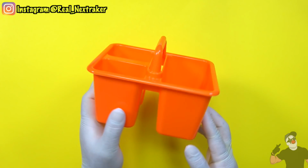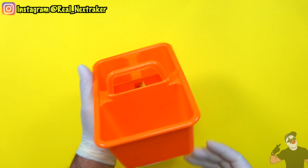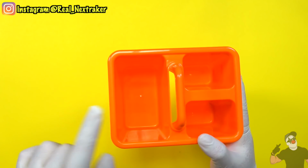Take a look at this orange supplies caddy that I found at the dollar store. It's pretty cool, right? It's got a cool color that really stands out, and inside it has 3 compartments, 2 small ones and a large one.